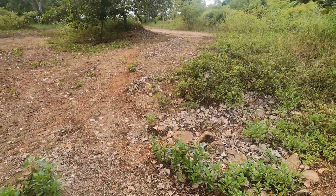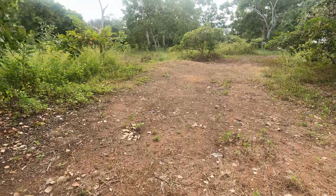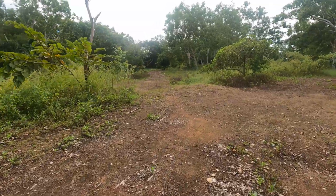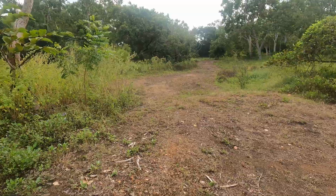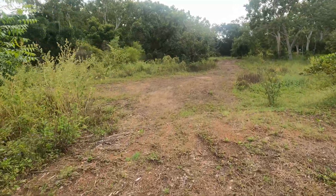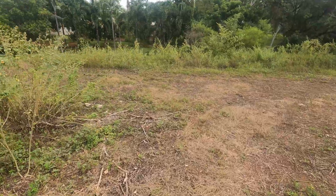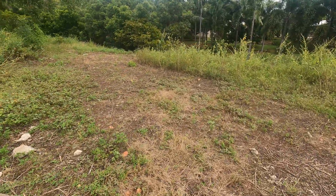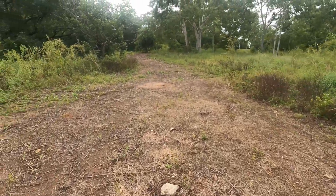This is the end of that drain. Flattens out down here. So yeah, I don't think there's anything down here. Yeah, there's nothing down there. Oh, it's concrete.